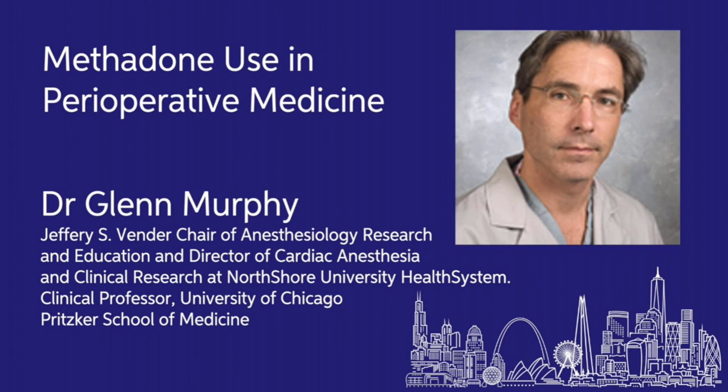However, the investigators also found that the need for postoperative analgesics was 50% less 48 and 72 hours after surgery in the methadone group compared to the conventional opioid group.